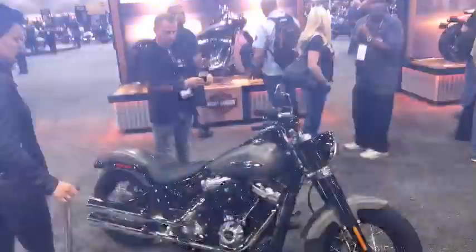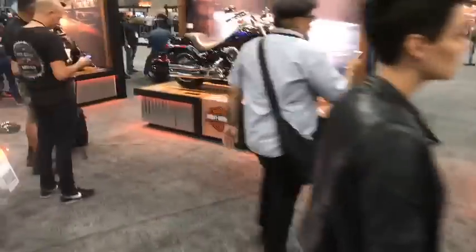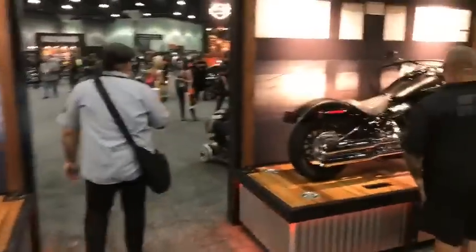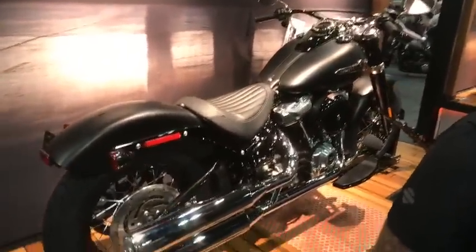Here's your Slim. The Slim does not come with the option to get the 114. It's just a 107 only. I'm sure you can upgrade that with a parts and accessory kit, but you can't buy a 114 from the factory.